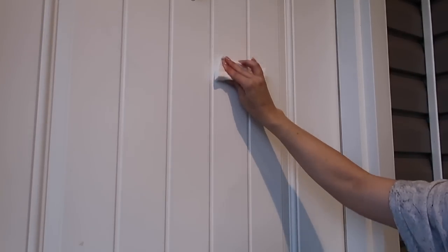This door shows everything, so I'm just taking a magic eraser to it before I hang up the new wreath.